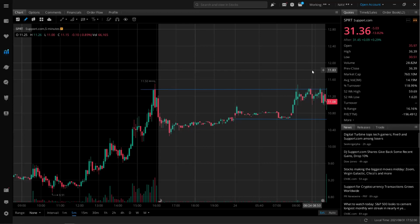As you can see, we have the ticker symbol SPRT that ran up on news on around August 23rd. We ended up consolidating into the after hours, and then at 4 a.m. we gapped up a little bit. As you can see here, we went sideways all the way up till around 8 a.m. in the morning Eastern Standard Time until we got serious volume.